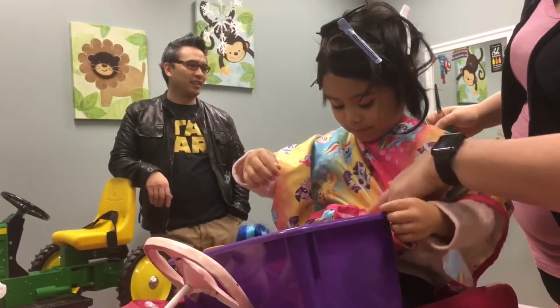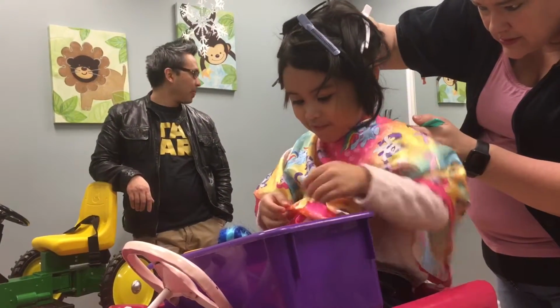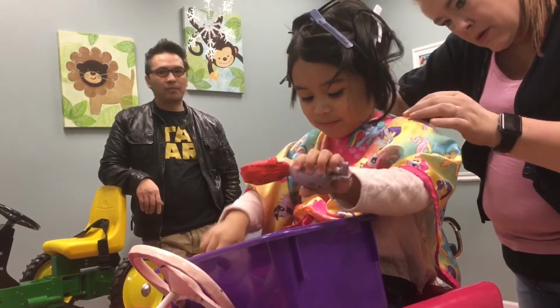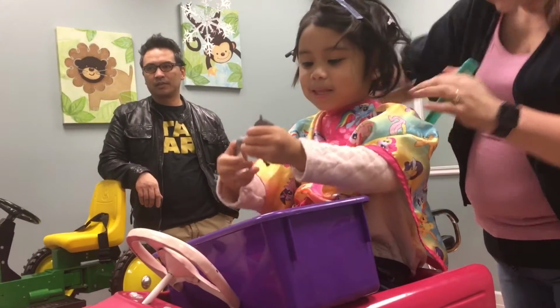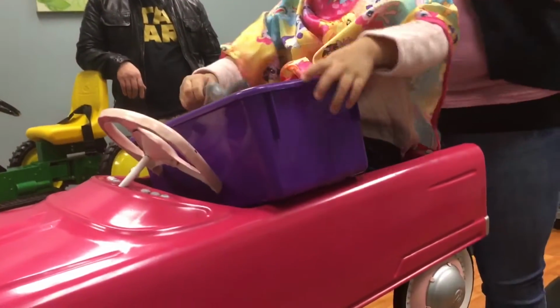Can you look right down here at this pink pony on your cape? What pony is that? Do you know the ponies' names? What are the ponies' names, Ava? You can give them any names. You're doing great. Oh my gosh, your hair!